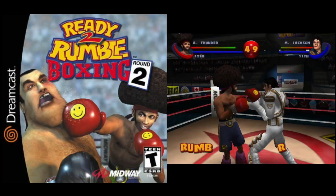Exactly. Before we go on to Matt's high pick, we're talking about Michael Jackson, and I just can't. It just popped into my head, how he did show up in Ready to Rumble 2. Oh, he was in Ready to Rumble 2? Yes, he was. I forgot about that. I'm telling you, the inklings of Michael Jackson and Sega is crazy. It's so wild how much of an influence he had.